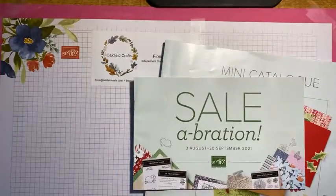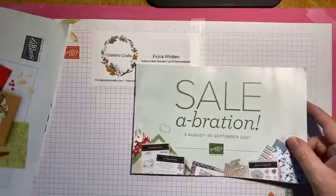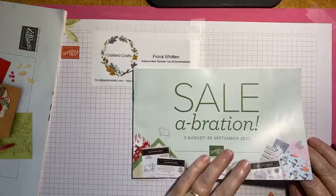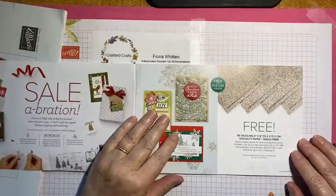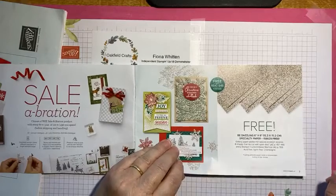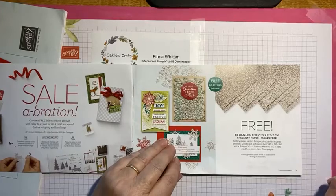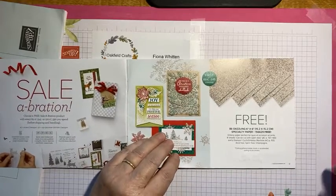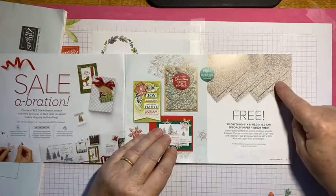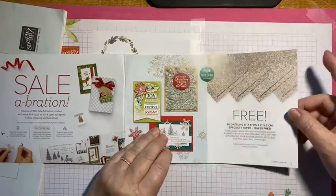So this is the Celebration catalogue. Let's go put this mini to one side. As I said, there are lots of things in here, and I'm sure you won't be disappointed. There are 3 things that I do know are on limited stock, and we will not get any more of it, simply because of where it's coming from. So this bedazzling specialty paper is one of those items. So just be aware of that.